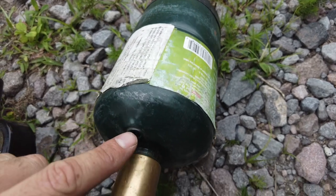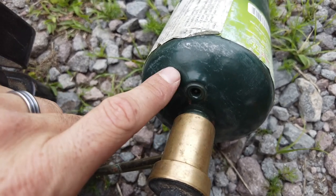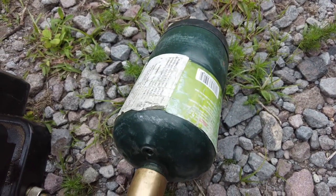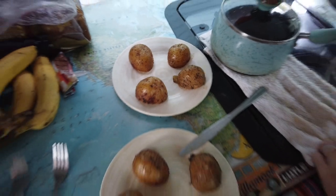I don't like that at all. They have this over-pressure valve that should release pressure if that gets too much, but we decided let's cook with it. Get some of that gas out of there. So Emily's setting up shop with some baked potatoes. I'll use that gas. Oh, wow. Excited to eat these. Good job, baby.